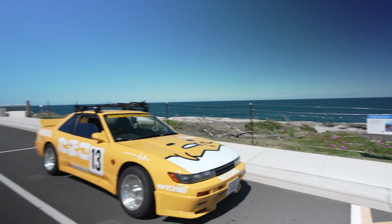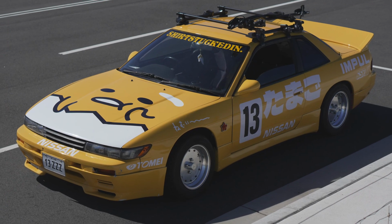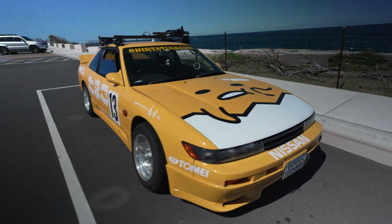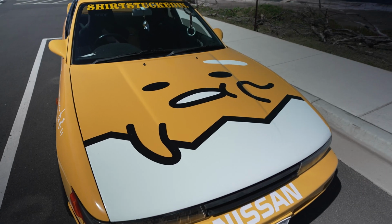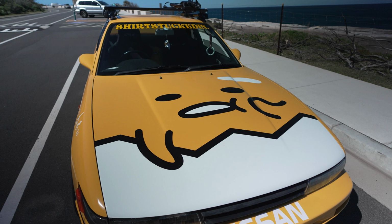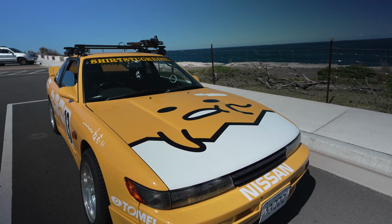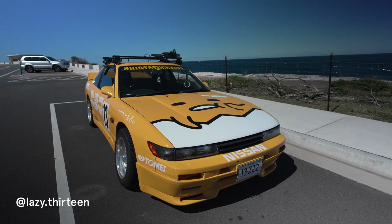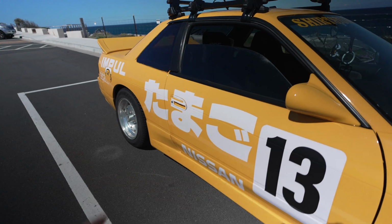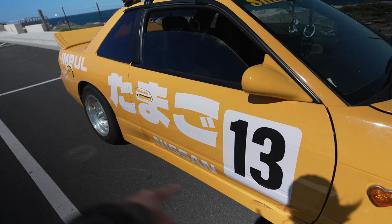Here we are, beautiful weather, nice view. I guess I'll start off with a walk around of the car, and then I'll get into shooting some photos of it too. Stating the obvious here, there's obviously a theme going on with my car. This guy here is a Japanese cartoon character by the same creators of Hello Kitty, Gudetama. Basically, it's a lazy egg, so that's kind of where my Instagram handle came from, lazy13, 13ZZZ.